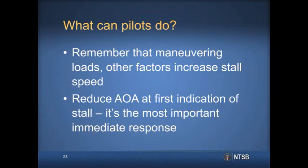Remember that the stall airspeed marked on the airspeed indicator typically represents flight speeds at 1G at the airplane's maximum gross weight in the specified configuration. Increasing bank angle can increase stall speed exponentially. Remember that reducing angle of attack by lowering the airplane's nose at the first indication of a stall is the most important immediate response for stall avoidance and stall recovery.